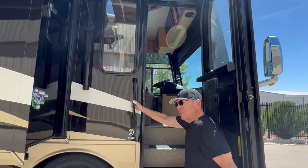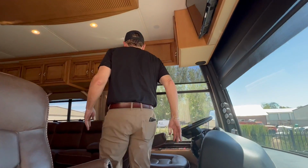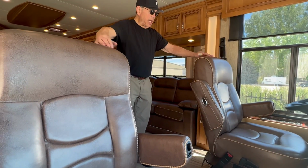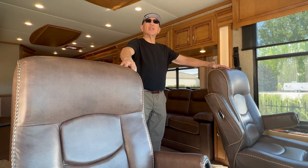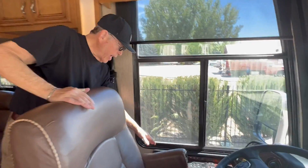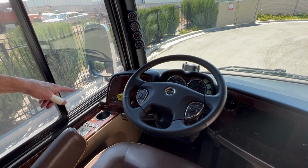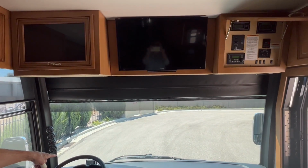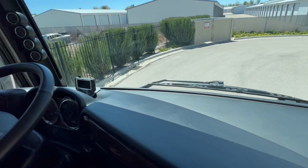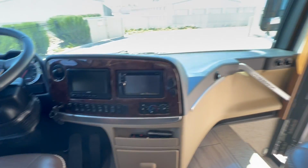Now going inside, you'll see that the same like new condition exists here. In the cockpit area, we have these two captain's chairs, Flexsteel leather. They both rotate into the living area once you're at your campsite. There's a TV in the overhead. You have your automatic leveling system for the jacks, as well as Newmar's comfort drive system and a brand new TPMS system. It has stereo radio along with navigation, rear view camera, as well as side view cameras.